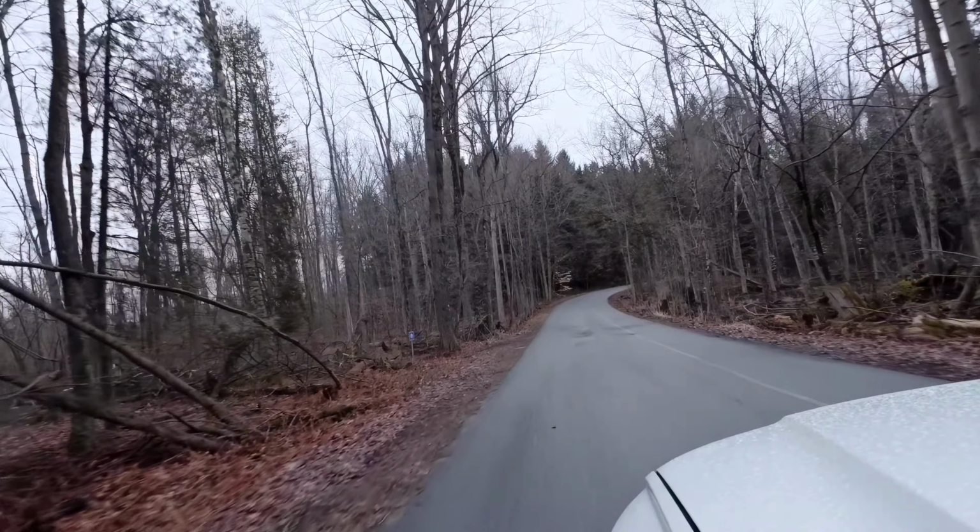So over there by that fallen tree, I see a beaver enjoying a meal. So I'm going to get the camera out and see if I can get a bit of video of him.